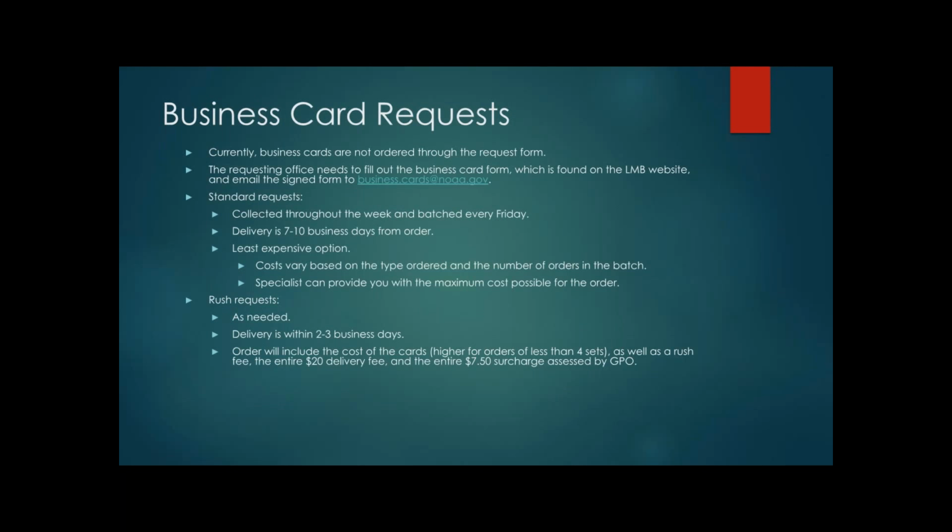Again, on our webpage, there's a business card link that'll give you instructions on how you fill that out. And they are collected throughout the week and batched on Fridays. So we don't send them out onesies, twosies, and again, that's at economies of scale. The costs vary. We get volume pricing. So if we have above a certain threshold, we get a discount on the cards. So we batch them, send them out.